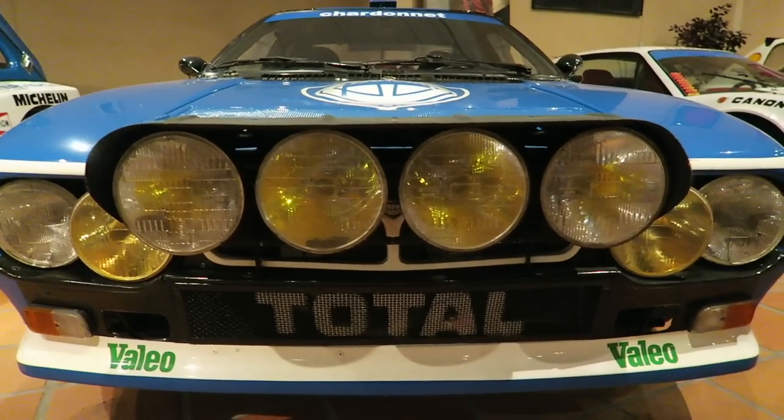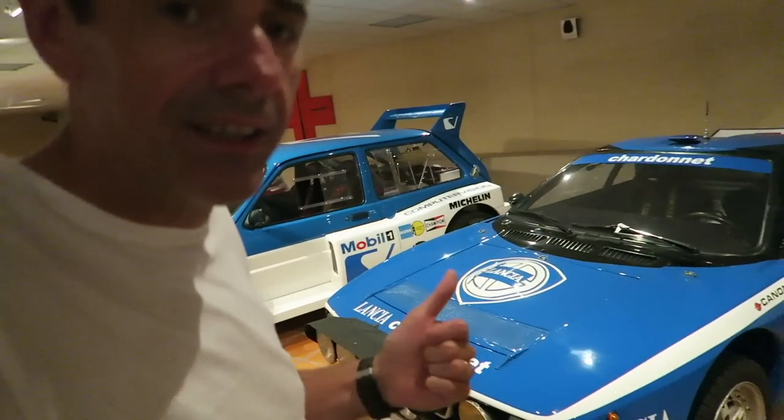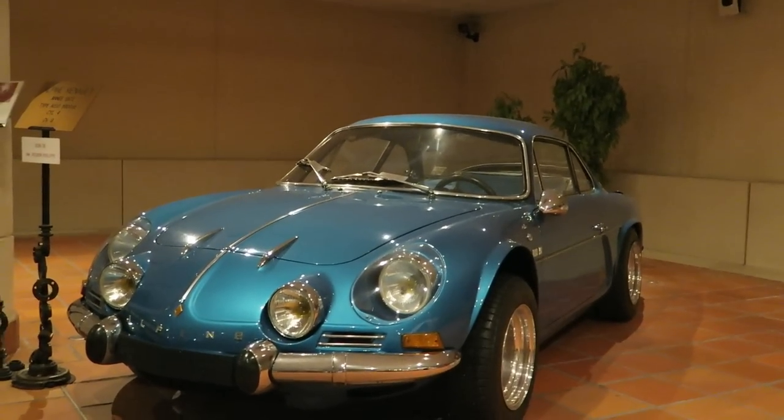So I'm beside one of my all-time favourite cars, this Lancia. It's a number 37 Group B version, 2 litre petrol engine. This car only weighed 780 kg in a rally at full chat. Can you imagine that? 780 kg. At Alpine.